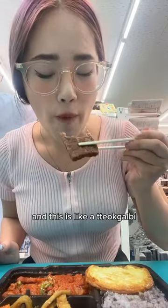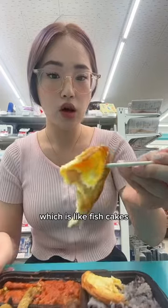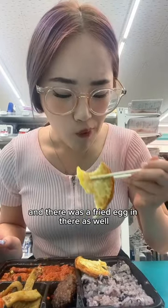And this is like a tteokgalbi, which is like a galbi flavored meat. And here's oden, which is like fish cakes. And there was a fried egg in there as well.